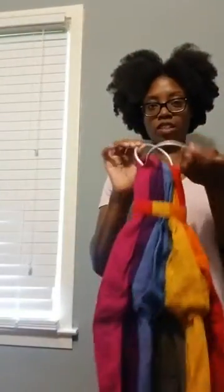So first we're going to start with the ring sling. A ring sling is just the carrier that has the 2 rings, then it has the long piece of fabric. This one just happens to have a pocket on it, but not all of them do. And not all of them are this long. So whatever you have works.